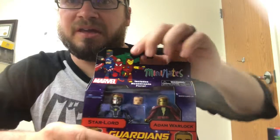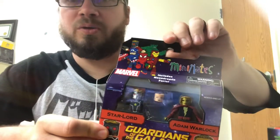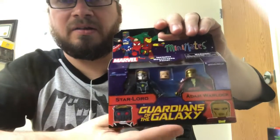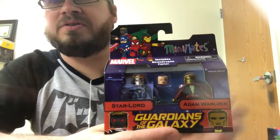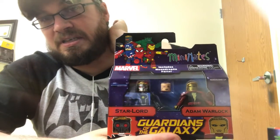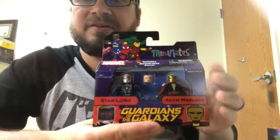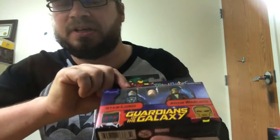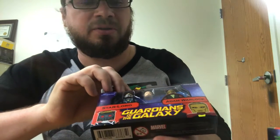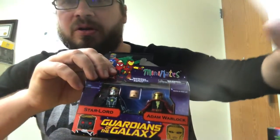Now Minimates. I've been collecting these for well over 20 years. I love these things. This is actually from the brand new series. I can't remember if it's series 79 or 80, but this is the Guardians of the Galaxy set. In this particular set, there are 6 figures and 1 Build-A-Figure that you can get throughout all of them.